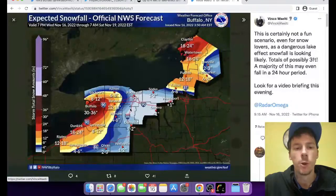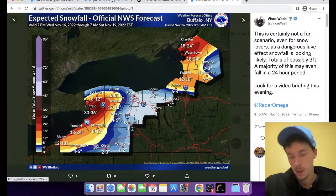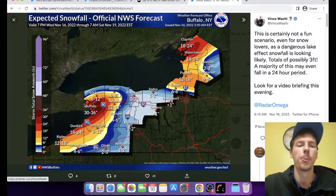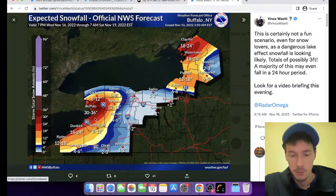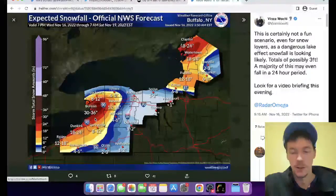This is the old snowfall total map. This has been upgraded. You see, this is as of very early this morning. They were saying 30 to 36 inches in Buffalo. That's now 36 to 48 inches, which is crazy. Absolutely crazy. So these are all on the lower side.